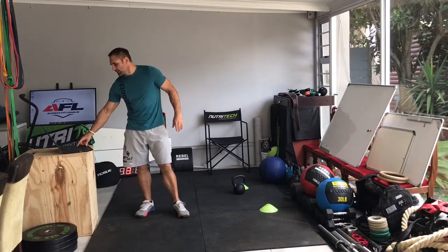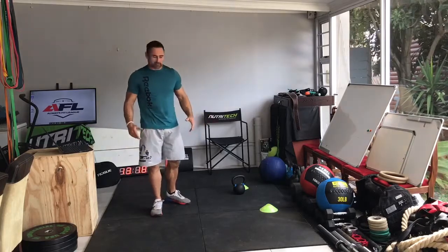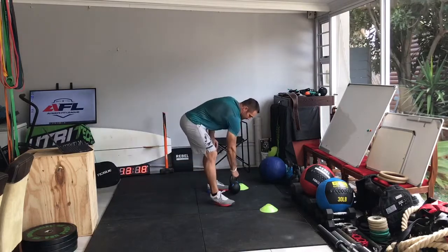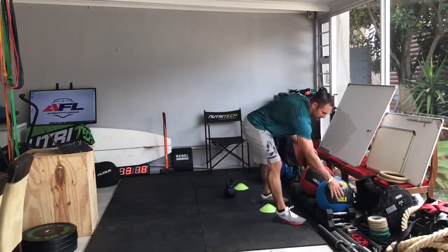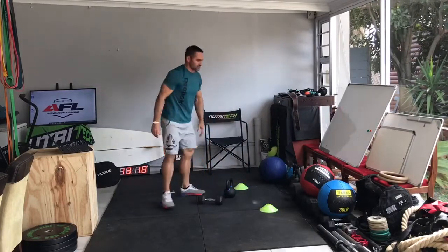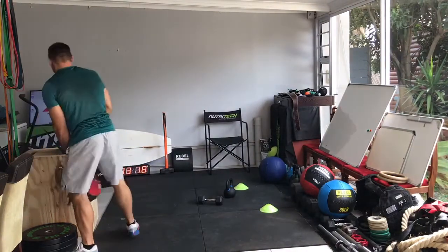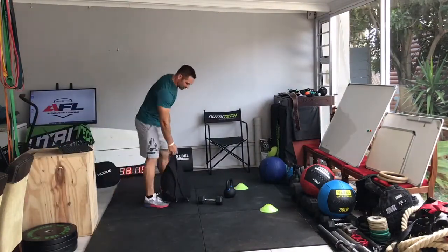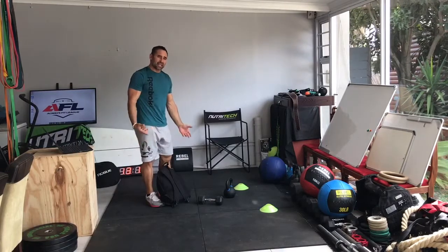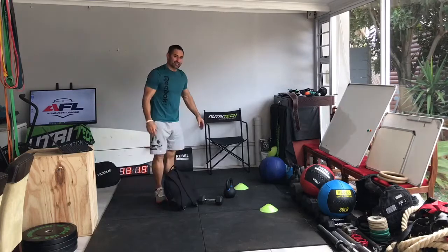Okay, so let's look at the movement options and the equipment. If you've got a kettlebell, that's great. You can use a kettlebell, or you could use a dumbbell if you don't have a kettlebell. It's a little bit more difficult. You could use a rucksack, like the rucksack that I've got for a tool bag. You could fill it with some cans or some heavy books, textbooks, maybe some books you don't like.